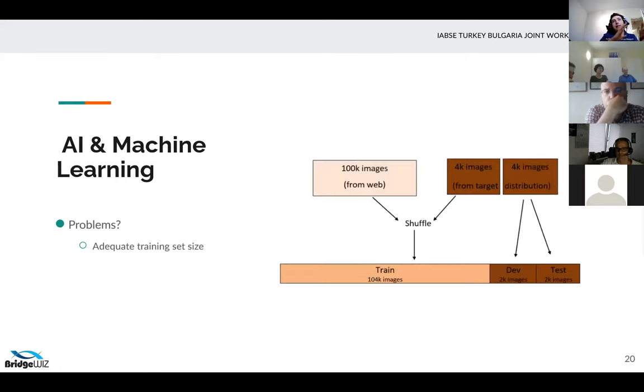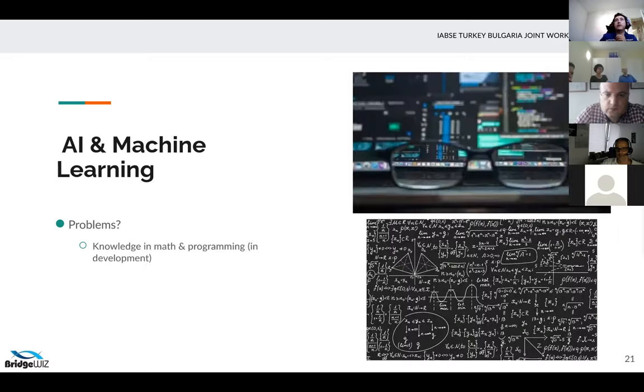Of course, we said a lot of good things about it, but artificial intelligence is far from perfect. It has several problems. For example, it requires an adequate training set size. You cannot train a network using 5, 10, 100 images. You can, obviously, but if you need high accuracy, in the range of 95%, 97%, you usually need thousands, not hundreds of thousands of images. And you need to apply special techniques to those images. So it requires both collecting them and processing them, which takes quite a bit of time.